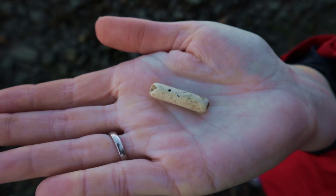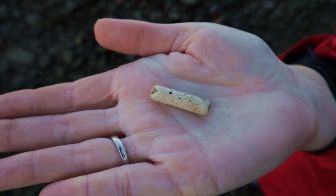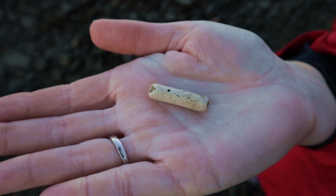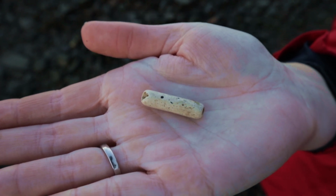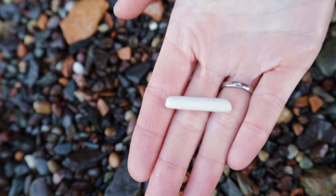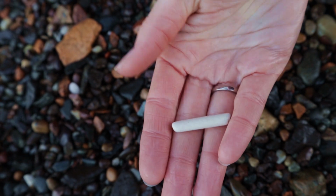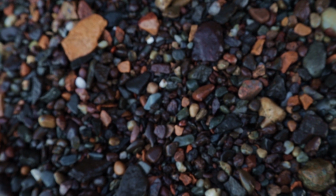What do you got there? A pipe stem. Well, yeah, we're in a harbour, so I guess. Yeah, it was that sailor from the 1800s who dropped it. Yeah, I think he was just down the coast a wee bit there at the lighthouse. Possibly, yeah. Here's Nicole. Oh, what's that you've got? Another wee pipe stem. Oh, very cool. Yeah, very nice.